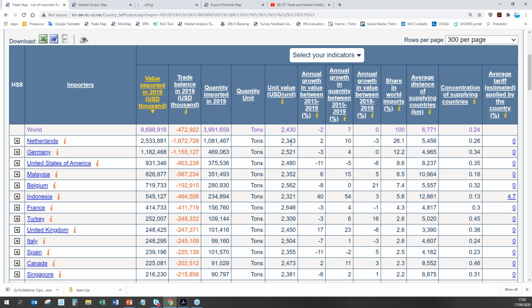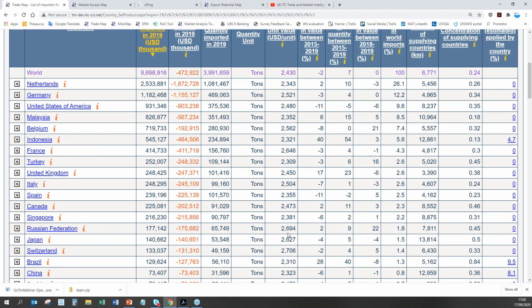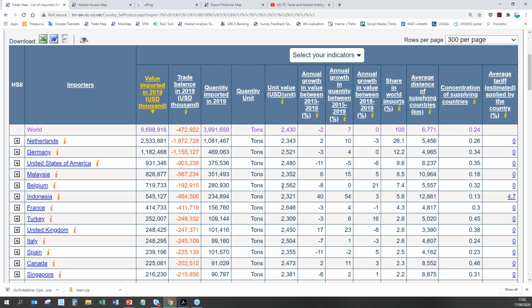Each country also has its own average, so you are able to benchmark whether, for a particular importing market, the average unit value is higher or lower than the world average. If it's higher, you can investigate. For example, if you're a specialty cocoa exporter, maybe this is a market with higher potential and more attractive for you, because they seem able to import potentially higher quality product.